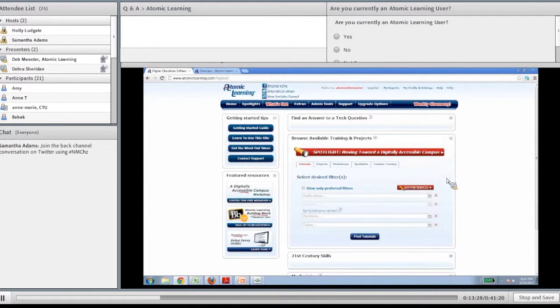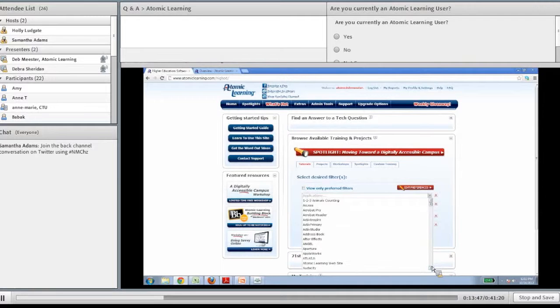Just to give you some examples of how this is used and give you some examples of some of the resources that are available. Atomic Learning, when we started about 12 years ago, we decided to provide tutorials which are more kind of the how-to resources on various different applications and devices. You'll see here there's over 200 different applications that we do provide online courses on. So everything from the Microsoft, Adobe, Google applications to learning management systems like Blackboard, Moodle, Desire2Learn, Sakai, and coming soon Canvas. You'll also see different devices such as iPads, iPods, even Texas Instruments calculators and so forth.